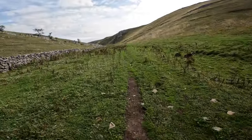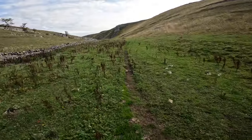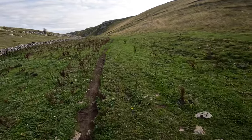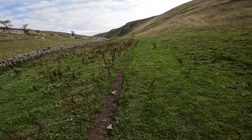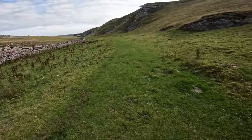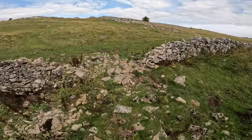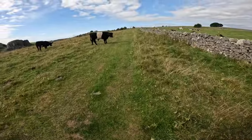That was it guys, that was Peter's Stone. Fun climb, and we'll come back again because I think there's actually a really nice walk you can do past the stone through Cressbrook Dale, so we can go and check that out. Now we've got to head back through the cows. Oh, I don't know what this cow's doing.